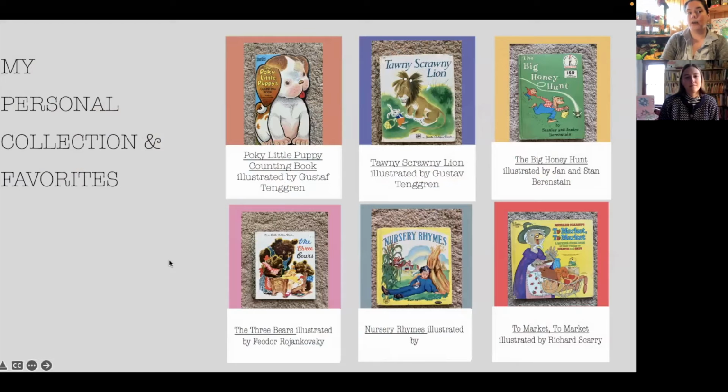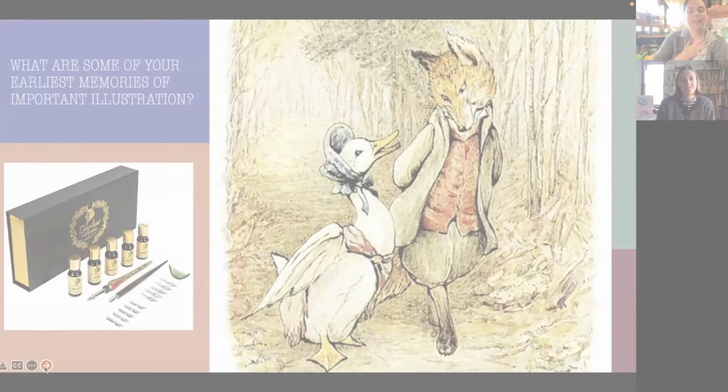And these were the ones in my personal collection and favorites. Maybe you guys have seen these too. I didn't even realize that The Big Honey Hunt was the first Berenstain Bears book. And also, for Kate, I really wish you were here right now, because I know you also love Richard Scarry. Let me tell you what, the scratch and sniffs you can still get in there, and they really smell like they're supposed to smell, like band-aids, oranges. Childhood.